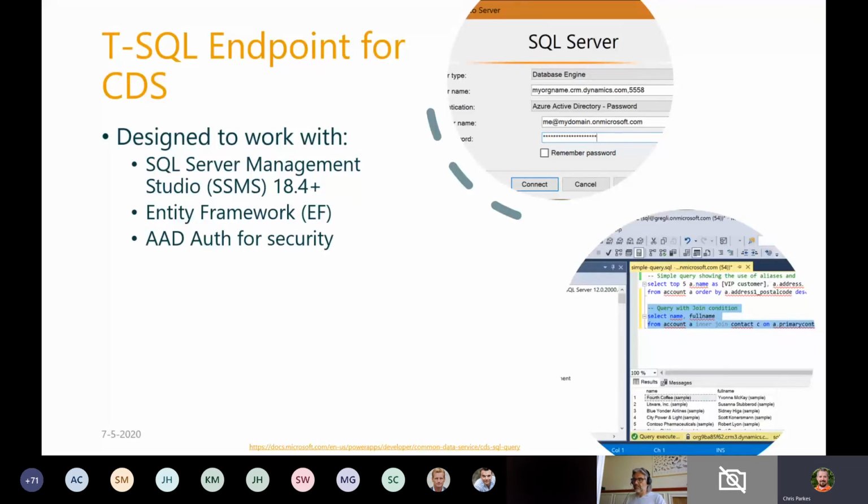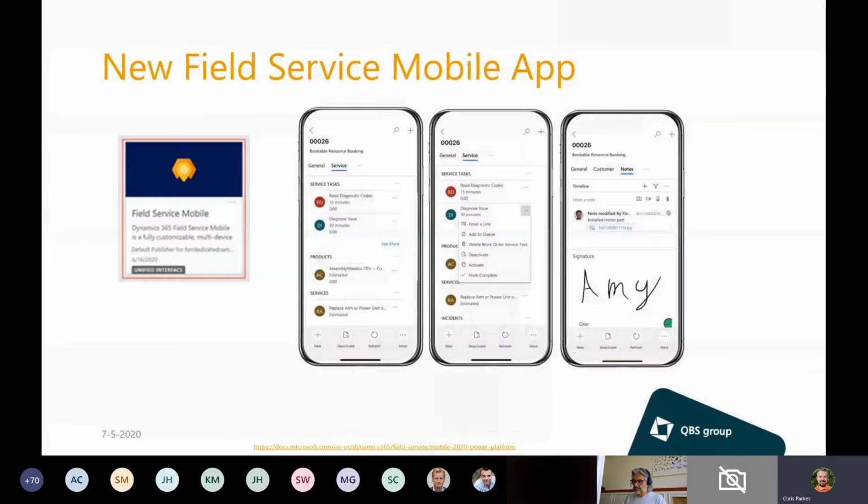It's in preview at the moment. There is limited information, but there is an article talking about how to connect. So if you do want to go about upgrading your development environment, SQL Server to 2019 18.4 or higher, then that article will talk you through how to do that.